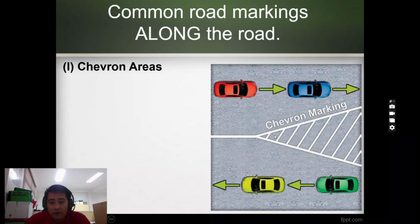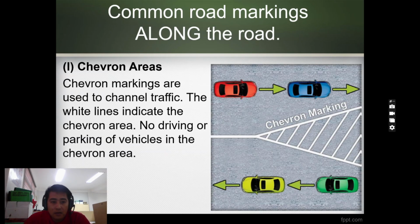Next, we have the chevron marking. Ito yon, yung white, or the chevron areas. So when you see the chevron areas, chevron markings are used to channel traffic. The white lines indicate the chevron area. No driving. Okay, so no driving or parking of vehicles in the chevron area.